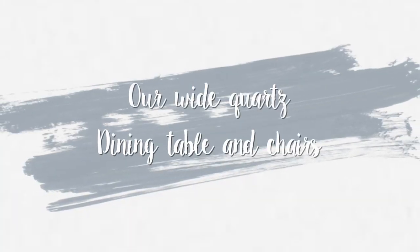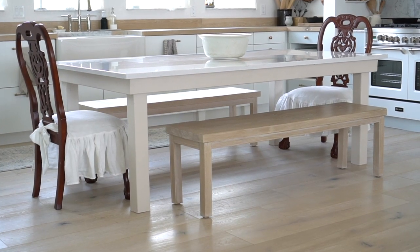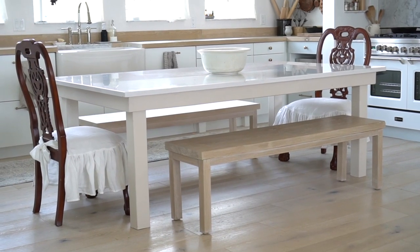A little backstory on our dining table. We made this rolling work table for a garage studio that we had set up temporarily in a rental home. And I always hoped to use this large quartz top table as an island in a future home. But also knowing we wouldn't have room for a dining room and an island in this home, we decided to use it anyway. It took some adjustments like cutting down the legs and painting them to work better with the space. But we adore this big, wide dining table.